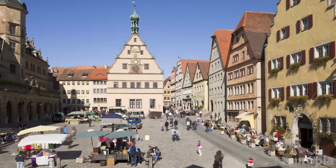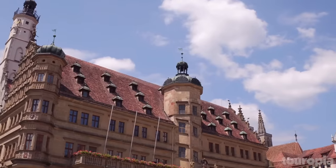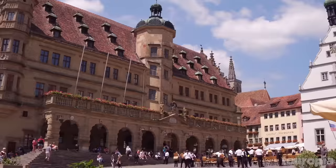Climb the steps of the 13th century hall's tower for stunning views of the city. Rothenburg is also famous for the stores that carry Christmas items all year round and for having an outstanding Christmas market each December.